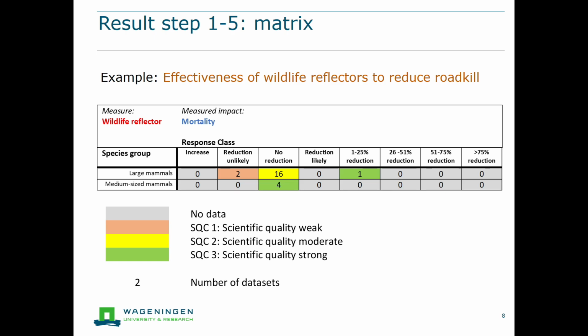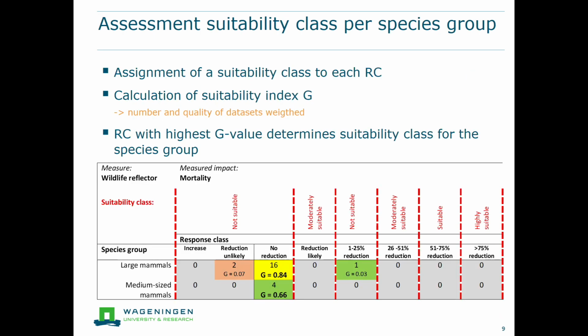Interesting, these matrices provide a lot of information, but for our handbook, our guideline, still too complicated. It's still not the traffic light we were looking for. So that's why we did the next step, step number 6, where we assigned a suitability class to each response class. So we simplified the situation.